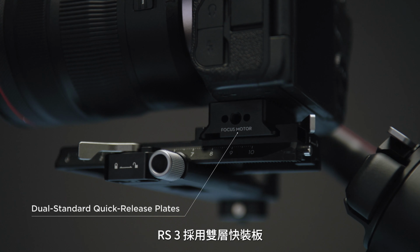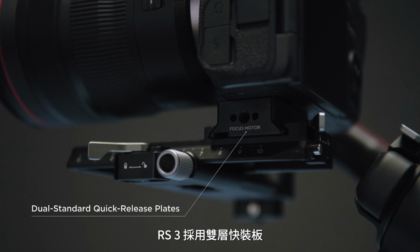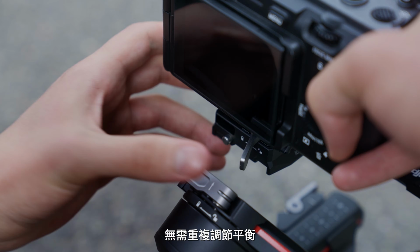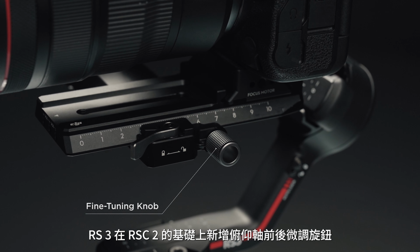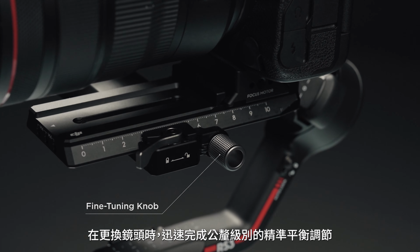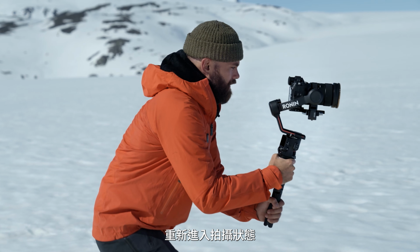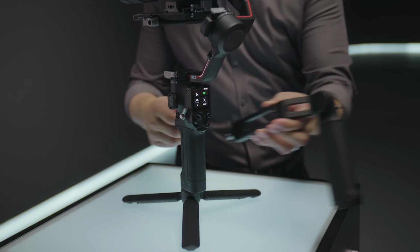Every second counts during filming, so we understand how important it is for users to be able to mount and balance their cameras as quickly as possible. RS3 also features dual-layered quick-release plates with position memory. This means users can mount the camera directly back onto the gimbal without rebalancing. Additionally, the fine-tuning knob allows users to balance the camera quickly and precisely down to the millimeter and start shooting instantly after a lens change.